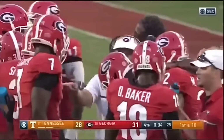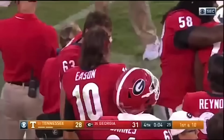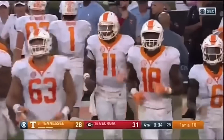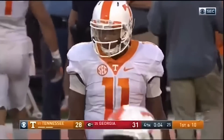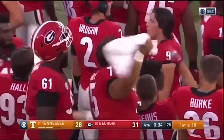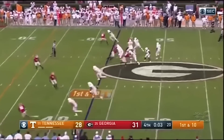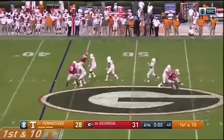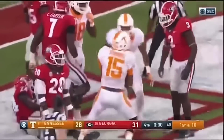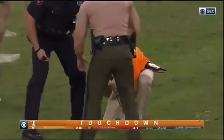Just remember this, the Tennessee receivers are big. 6'3", Josh Malone, Juwan Jennings, Jason Groom. They're all tall receivers. And again, number 7, Lorenzo Carter, goes back there to help. Four men near the goal line. Dobbs heaves it. They're bunched up in the end zone. It's tipped up. It's caught. It is caught. Jawan Jennings.